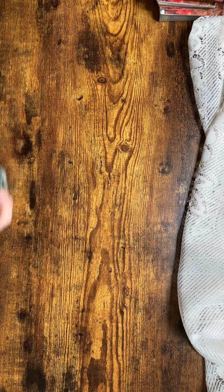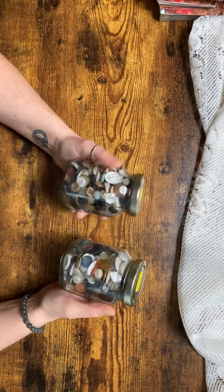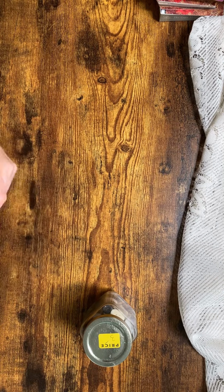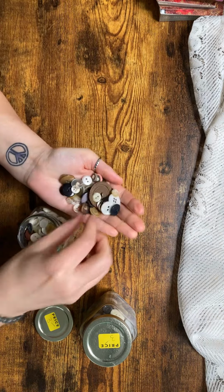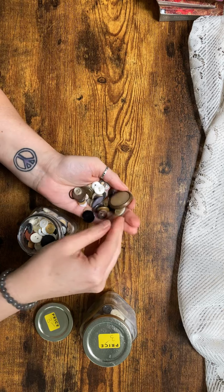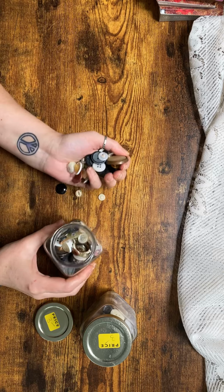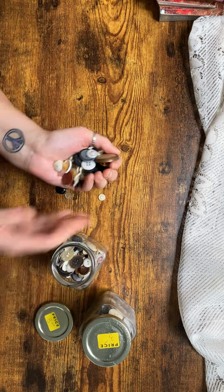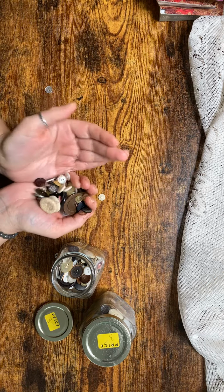I picked up these. I collect buttons. I'm obsessed. She discounted the price for me because I don't really see anything all that special in here, but you never know. So looks like some mother of pearl. There's some old stuff in here. I just saw a shank button. So these are pretty cool.